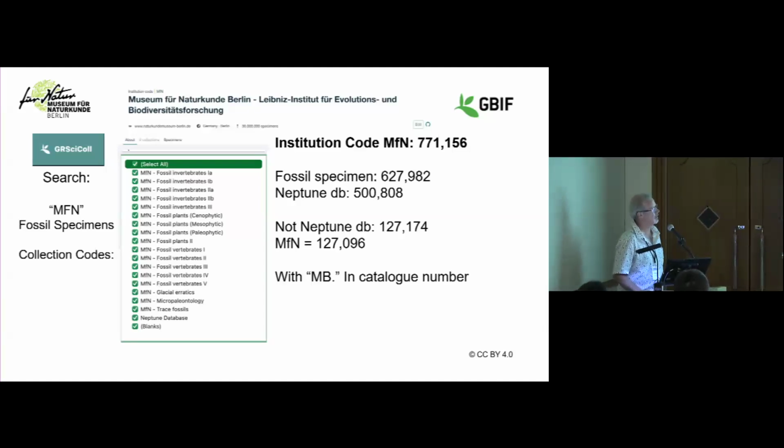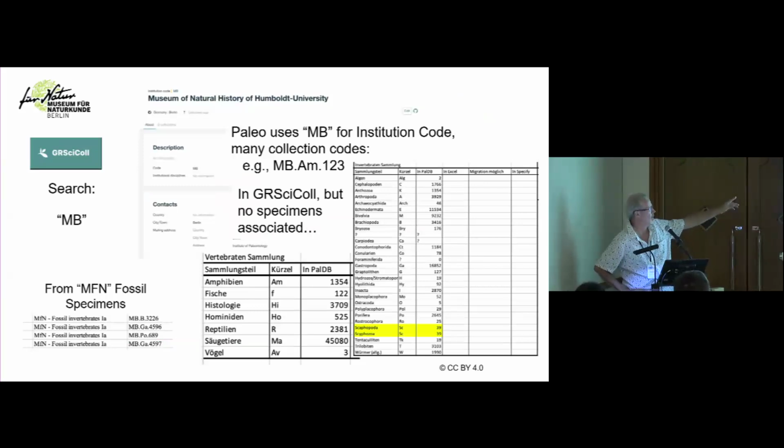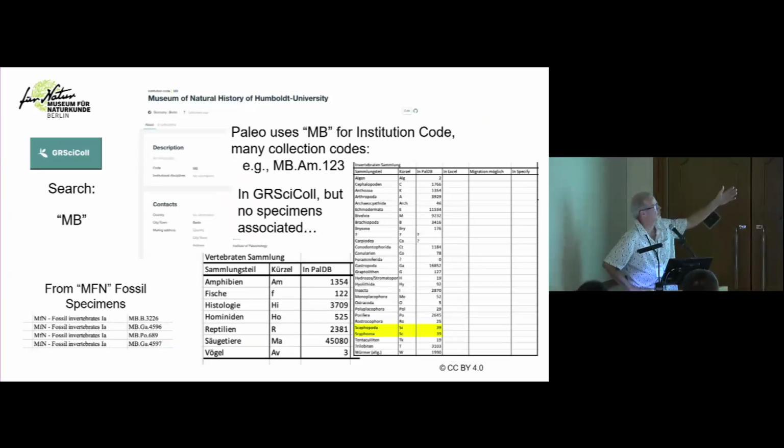They all have MB in the catalog number. So that's the institution code for these 127,000 fossil records. Paleo uses MB for the institution code, and then they use various collection codes depending on the organism. In the middle it's for vertebrates, and on the right it's inverts. As an example, you see MB.AM.123, that's the Museum Berlin Amphibian Collection, and then an actual catalog number.